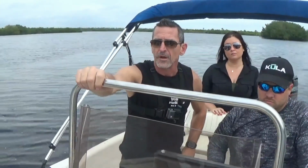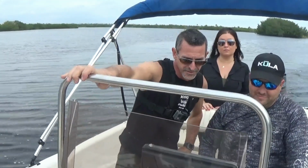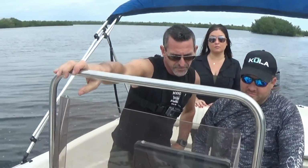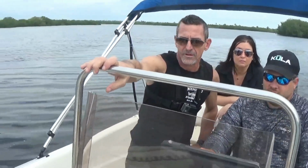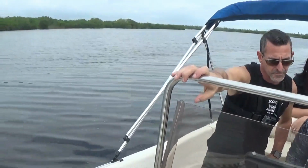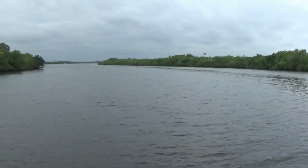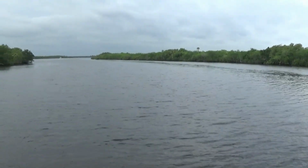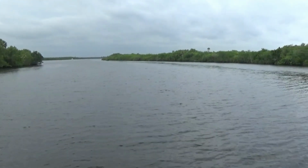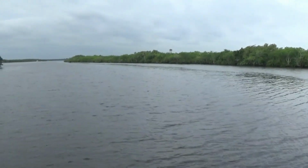How deep's the water? We're talking about 6 feet. 8 feet. It's going to get deeper. Remember it got deeper for a little bit and then it came back up? So the water depth changes a little bit right up here, and it drops off a little deeper. Based on the information we have, we believe it's right up here.